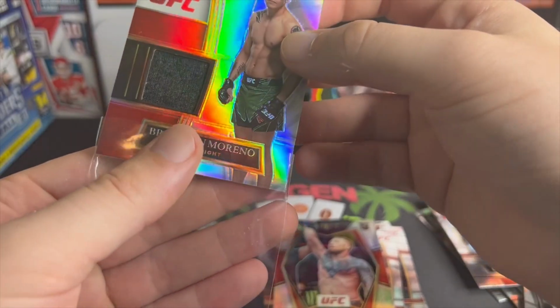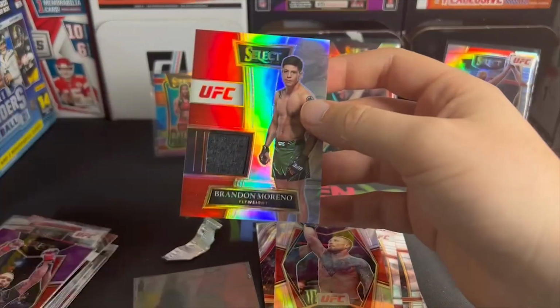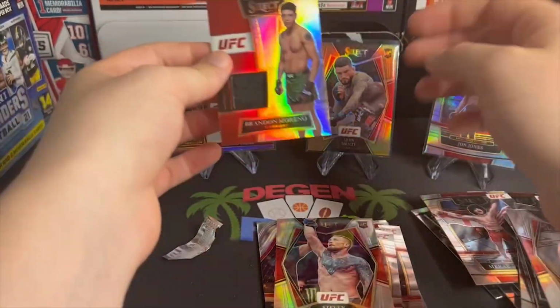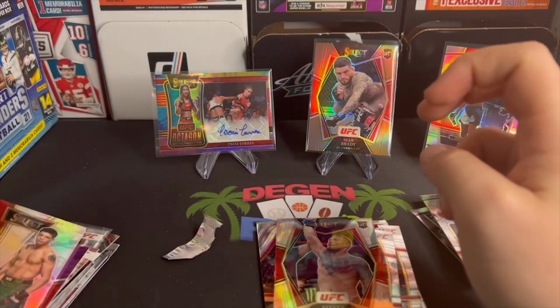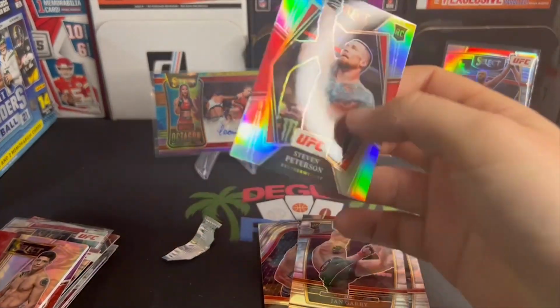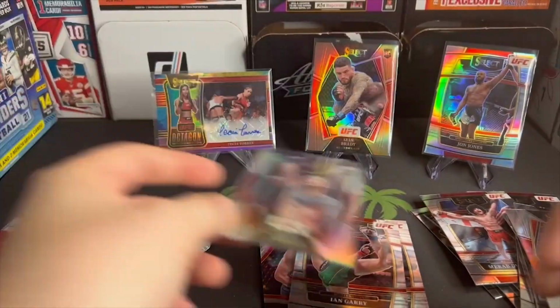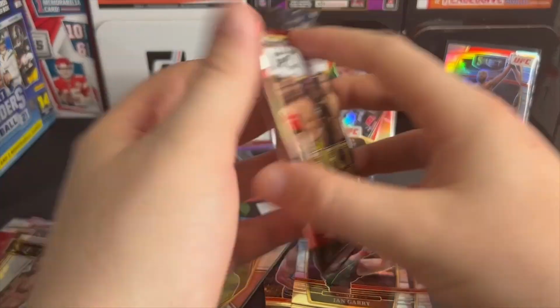Yeah, this sleeve is a bit too small. They used the bigger ones. Should have brought them out. But I'm feeling pretty crushed right now. I'm feeling pretty defeated by this box. Steven Peterson. We're just going to have to get bailed out by this auto here. This is it. This is the last box.